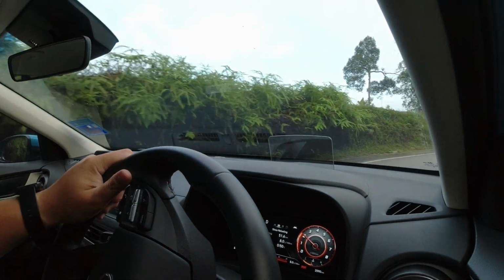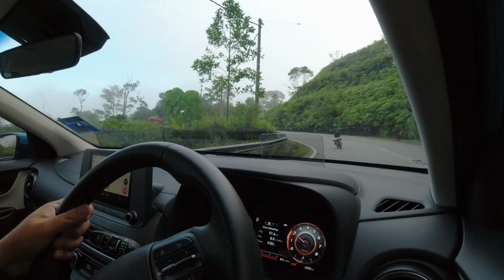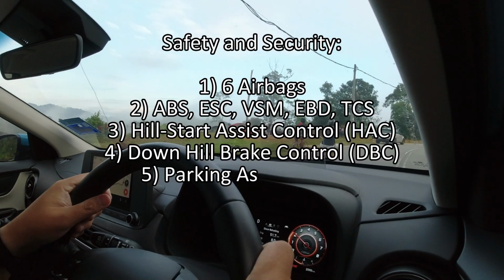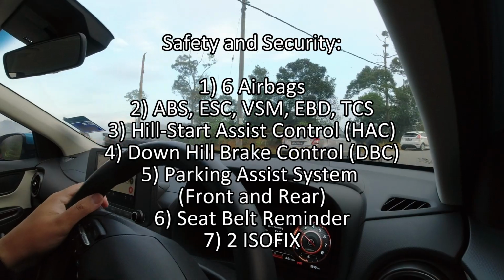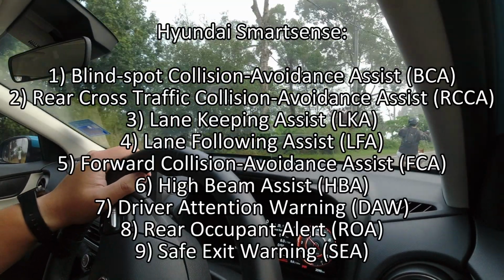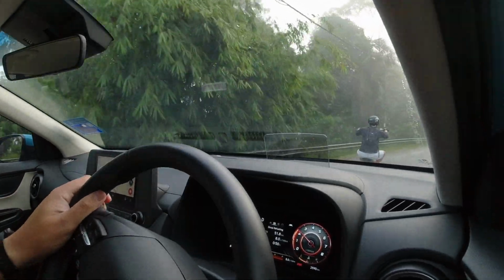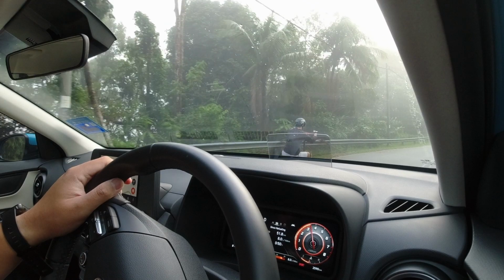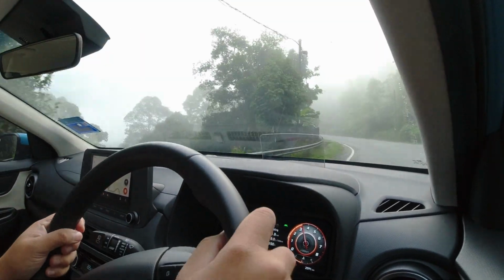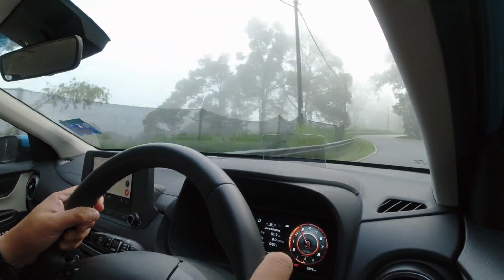For the safety and driver assistance systems, the Kona 2.0 Active comes pretty loaded with Hyundai Safety Sense system. Here are the full list. But of course, certain Hyundai Safety Sense system have been left out from the 2.0 liter Kona. This system have been dedicated exclusively for the Kona Turbo variants.